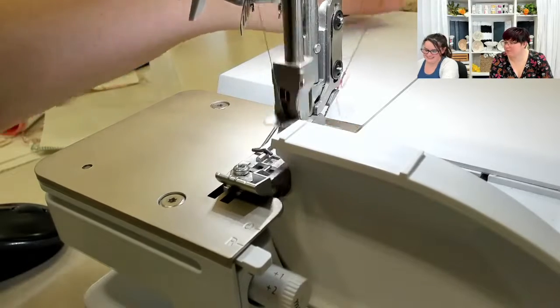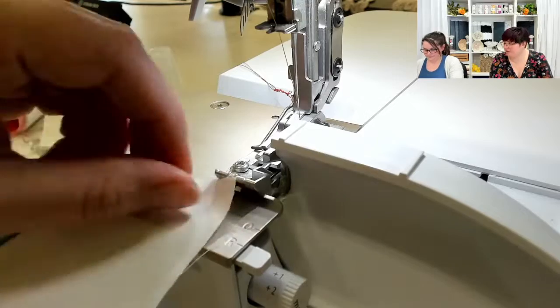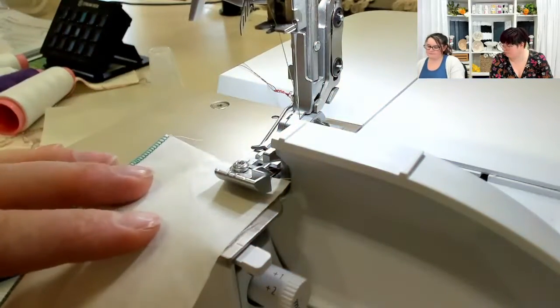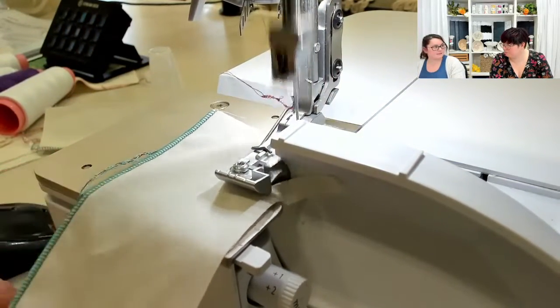So 2-thread rolled hem is going to be a much more delicate hem. So if you're working with very, very lightweight fabrics and you didn't want to make them heavy with a 3-thread rolled hem. It should be really nice on like a flutter fleece sleeve.